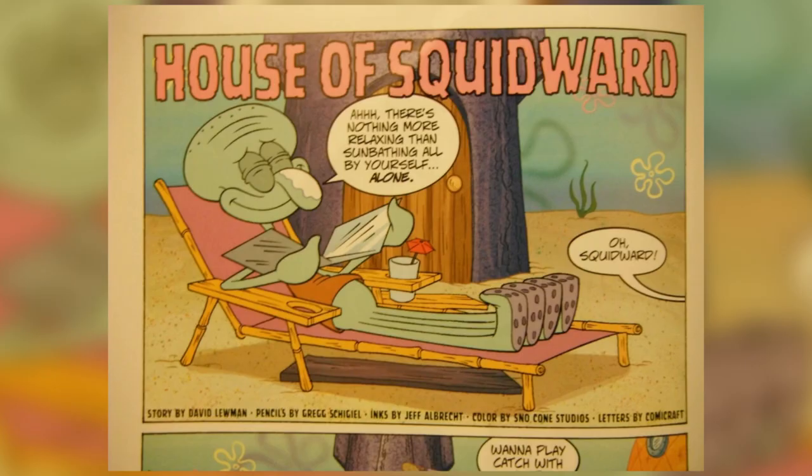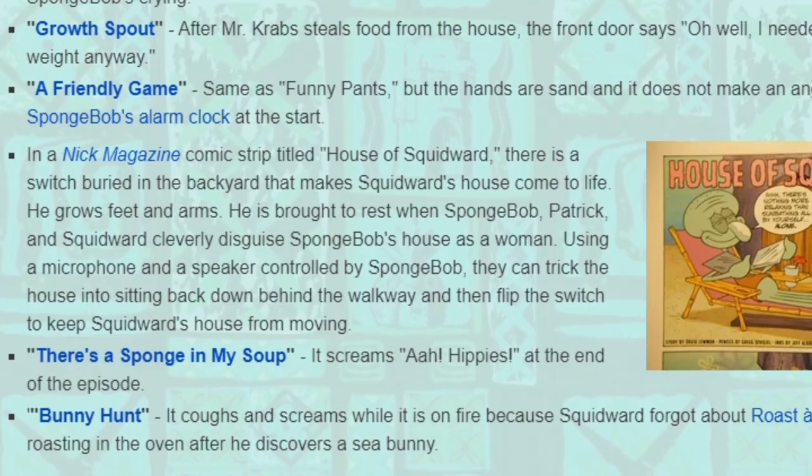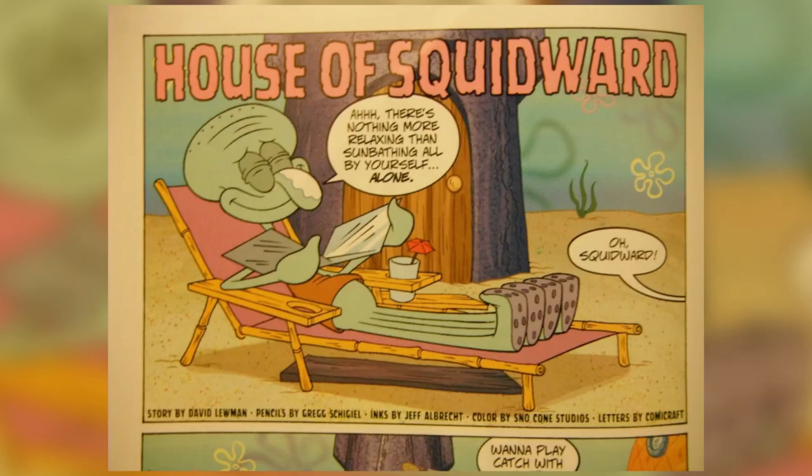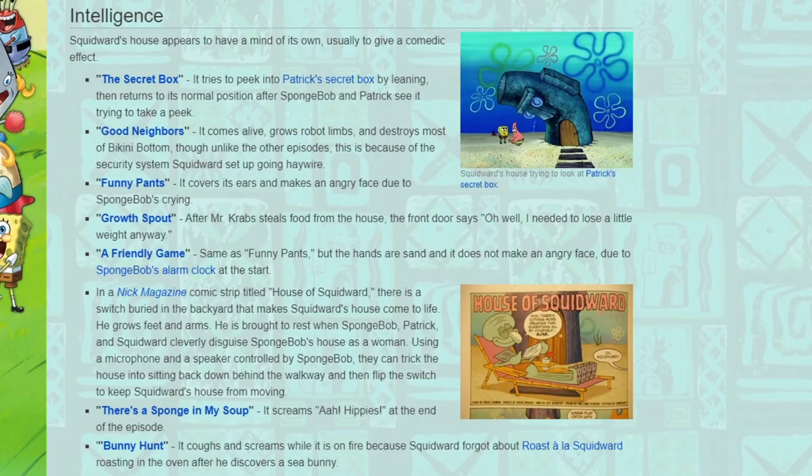There's also a Nick Magazine comic called House of Squidward, where a buried switch brings Squidward's house to life and it makes it grow limbs. It's brought to rest after SpongeBob, Patrick, and Squidward disguise SpongeBob's house as a girl to lure Squidward's house back to its original spot and turn the switch off. To me, this is only a magazine comic, so I'm personally not sure if they count as canon, but I only mentioned it because it's a part of this list.